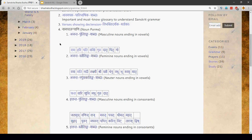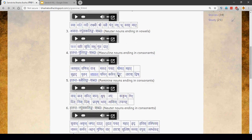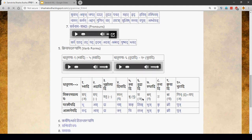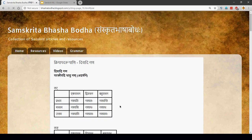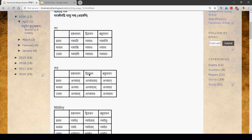Thank you, that's very helpful. So this is the masculine ending in vowels, feminine nouns ending in vowels, neuter nouns ending in vowels, and masculine nouns ending in consonants. Not only that, there are pronouns, and if you scroll down, there are verb forms also. These are the 10 groups, and for each group there is one example. If you open this one, you can see the forms of that dhatu or root in all the tenses, like lat is one tense. These are names of the tenses. I think I should write here Vartamana Kala. This is the present tense, and this is the past tense.